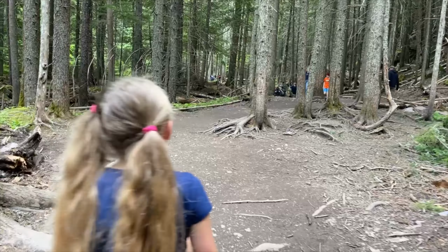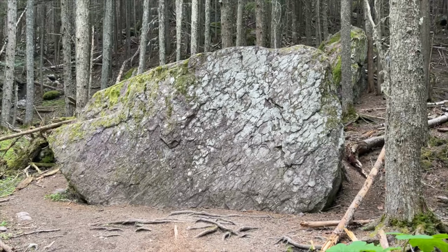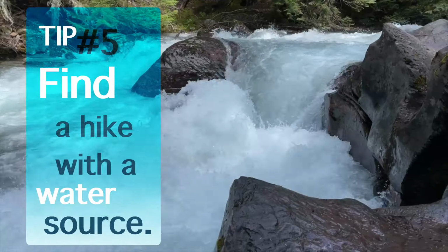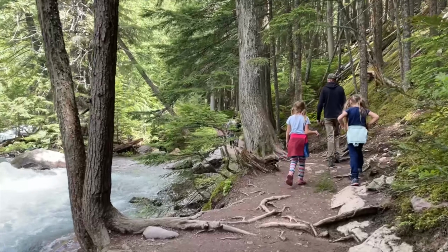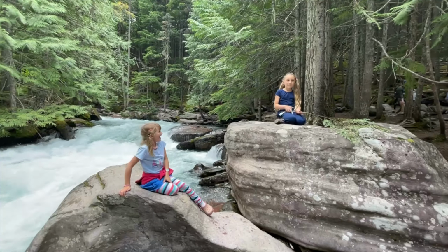You got a map. Which way are we supposed to go? Straight. Straight. That's good. Big giant boulder. Tip number 5, as you're choosing these hikes, find one with a water source. Any water source on a hike is always a bonus, whether it's a river, a lake, even a small creek or stream. A water feature always adds fun for the kids.